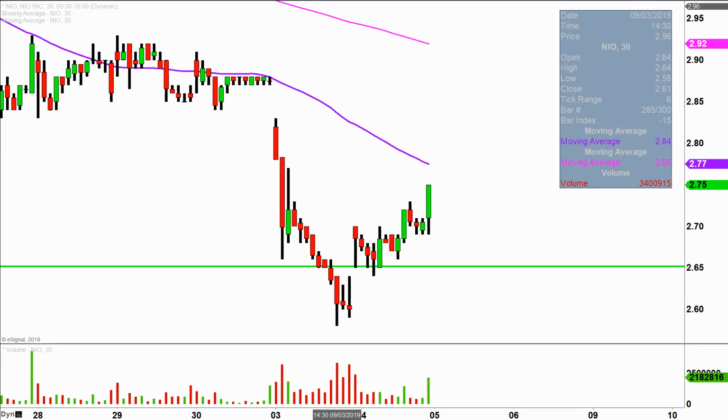All in all, though, any way you look at it, very impressive bounce today. Now it's just a question of, can the price build upon this bounce? Can the price build upon this momentum going forward?